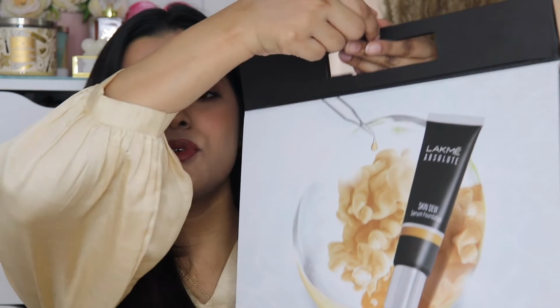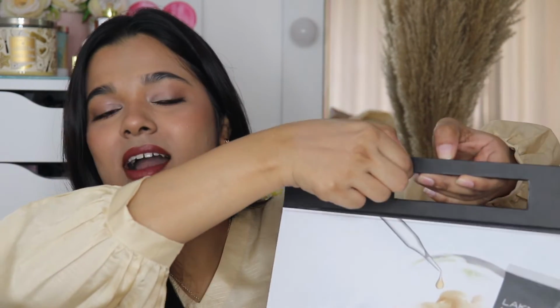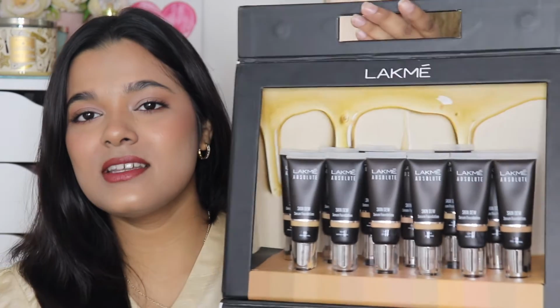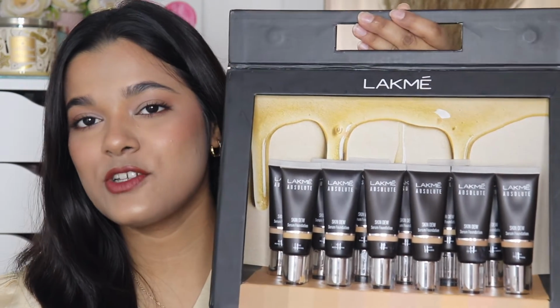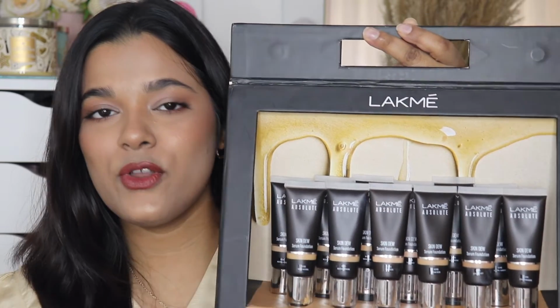And it is beautiful. We have Kareena Kapoor Khan's face over here, and when you open this, it's like a nice bag, and once you open it, this is how the entire range of foundations look like. We have 12 different shades, and I'm going to be swatching all of these shades on my face today. So without wasting any more time, let's get right into the video.